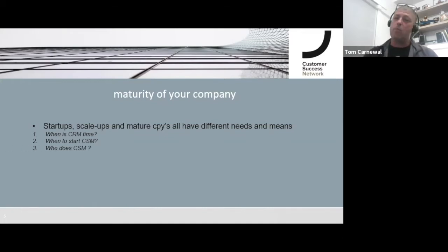Who does the CSM? Well, I just answered that question. In the beginning, it will be everybody. The more your company or your organization gets mature, the more you will have dedicated CSMs with dedicated teams and probably a dedicated team leader. Right?